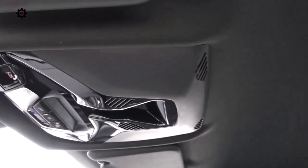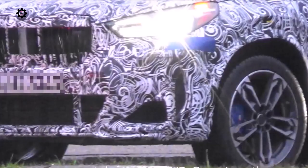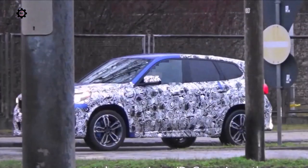Overall, the BMW M135i xDrive is a mixed bag. It's quick, but not emotional. The interior is nice, but the driving experience is lacking. If you're in the market for a hot hatch, there are better options out there.